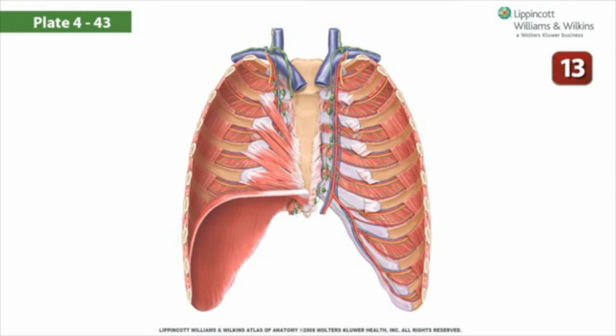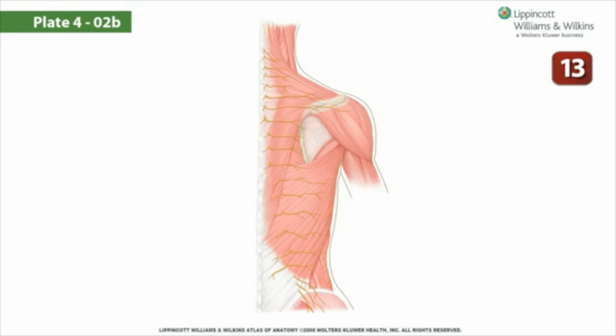On the inner surface of the anterior thoracic wall, the transversus thoracis muscle consists of a series of slips of muscle that originate on the body and xiphoid process of the sternum and run superolaterally to insert on the 2nd through 6th costal cartilages. This muscle probably plays a minor role in respiration, possibly depressing the ribs during expiration.